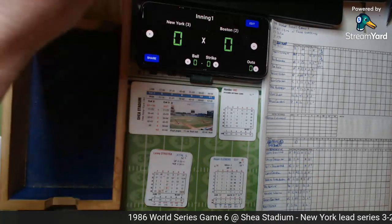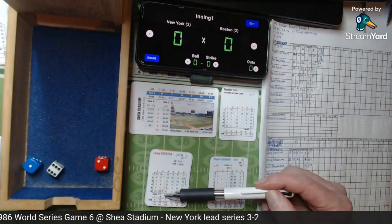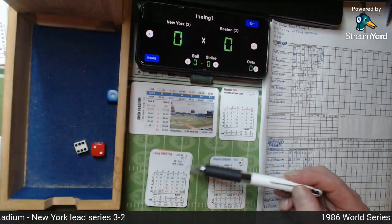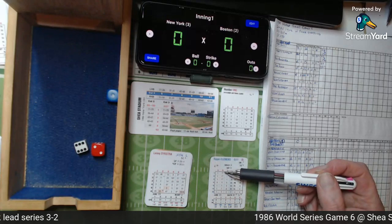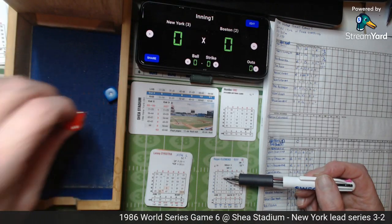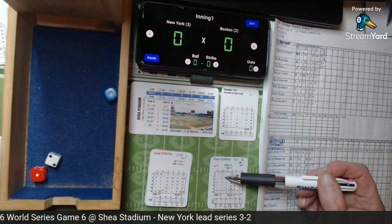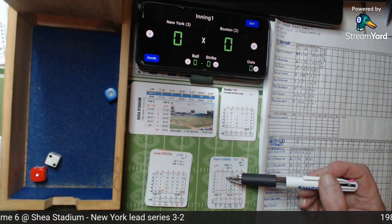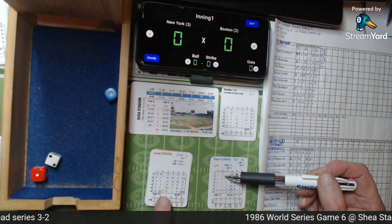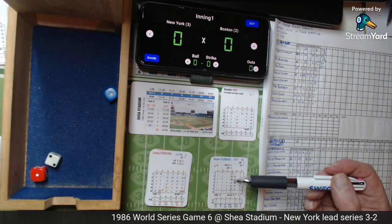Lenny Dykstra. Clemens pitches. 2-6 is a 55-3. That is going to change. Let's move that. Let's see what a 2-1 is. 2-1 is a 1. So let's have a look what this 3 changes. So it's a 56 and a 12 on column 2 is going to be a 1. So the 3 will return to a 1. So it's a 56 on a 2.